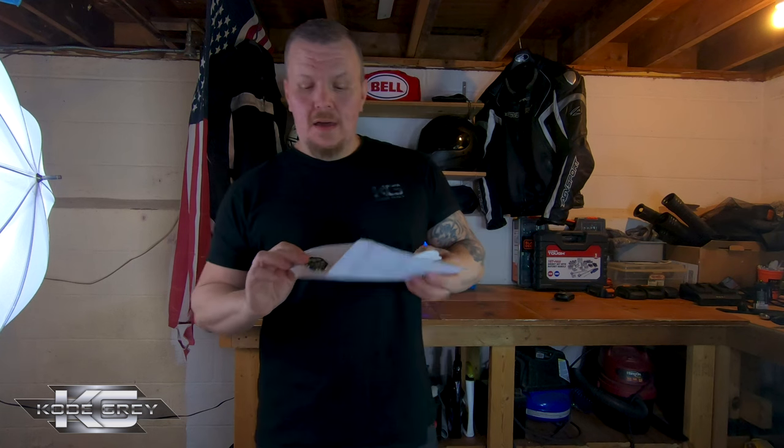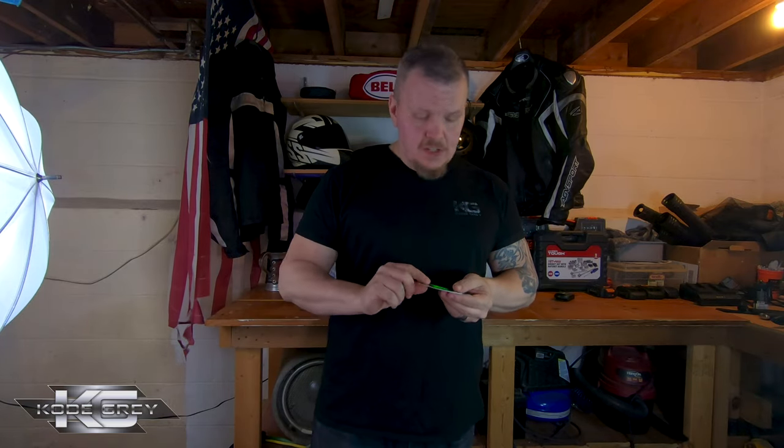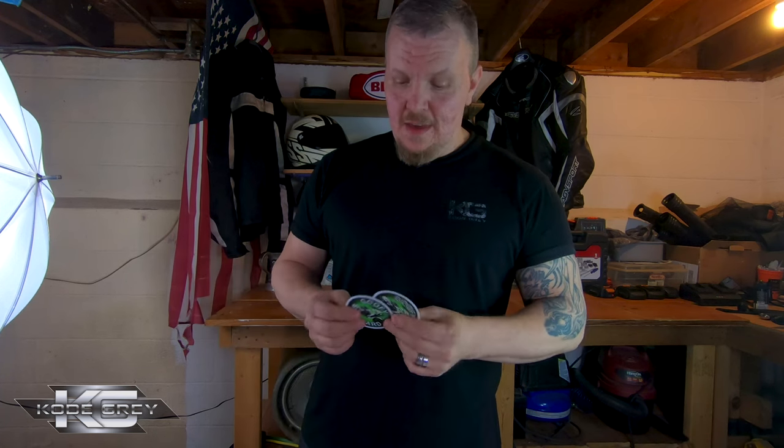Got a nice letter, which I will read. Oh, check that out. Got a poker chip. Very nice. That's pretty cool. I like that color. Some Goofy stickers. Nice reflective one. Very nice. Oh, that's a cool one too. I like that one. And two more. All right, thanks, Goofy.